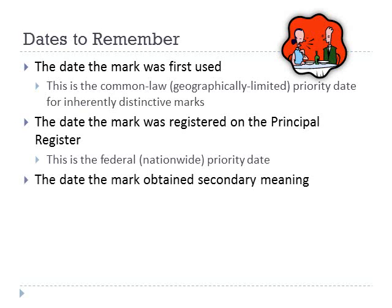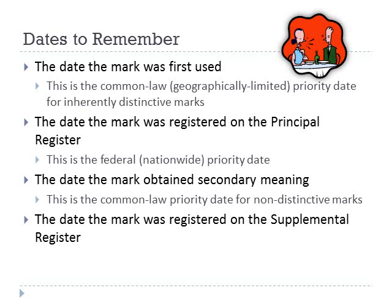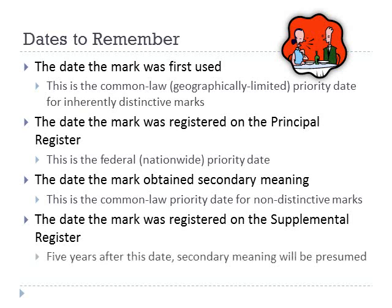Why is the date the mark obtained secondary meaning relevant? Well, if it's a descriptive mark, then the date it obtained secondary meaning is the date that it begins to have common law priority and begins to be eligible to be filed on the principal register. The date the mark was registered on the supplemental register, as I mentioned, if it sits on the supplemental register for 5 years, then secondary meaning will be presumed, which just saves you the evidentiary burden of showing that your descriptive mark has obtained secondary meaning.